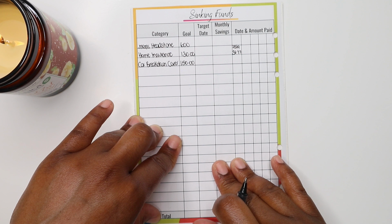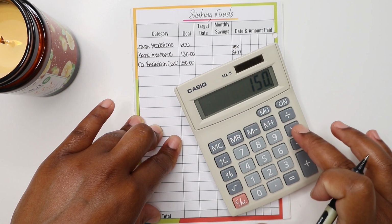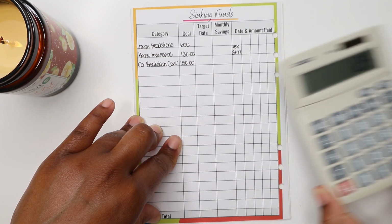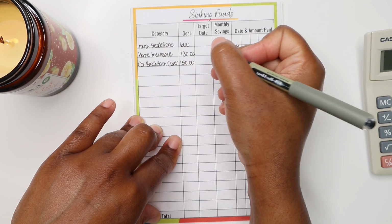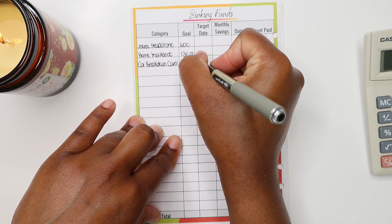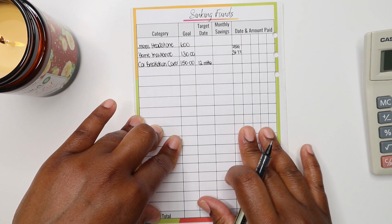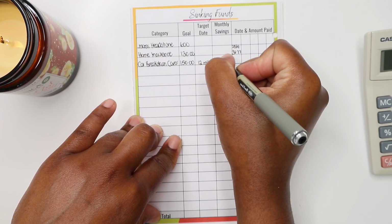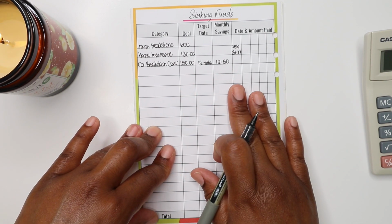And I think I'm going to work that out over 12 months. So 150 divided by 12, that's about $12.50 there. So I'm going to put about $12.50. Now you could save more or less. It just depends on your financial situation. But these are just guidelines.